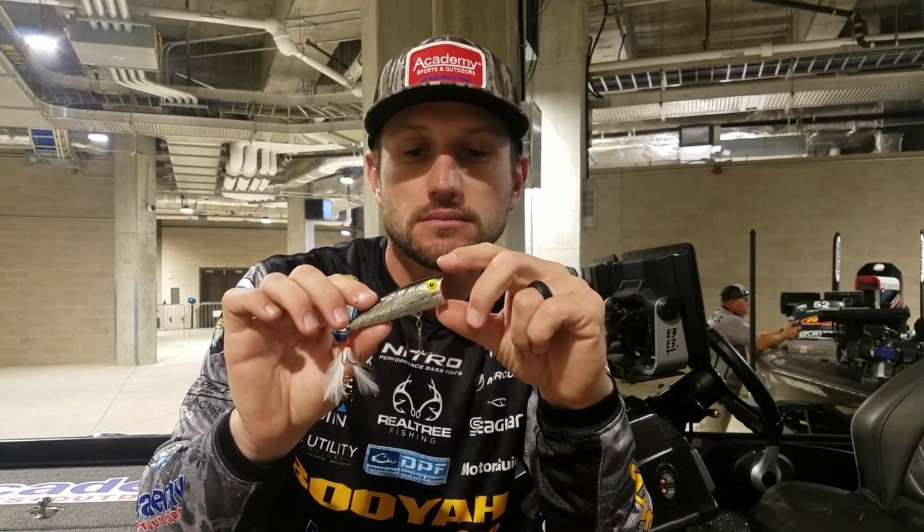What time of year are we talking? For me, it works great in the fall when those fish are feeding on shad, but the best time of the year for me with this is that spawn to post-spawn time. When those fish are up there around the bank, they're getting ready to spawn, they're starting to spawn, and they've finished the spawning process, and they'll hang around those beds, those bluegill beds, things like that. It just gets a lot of bites when those fish are in that shallow water.